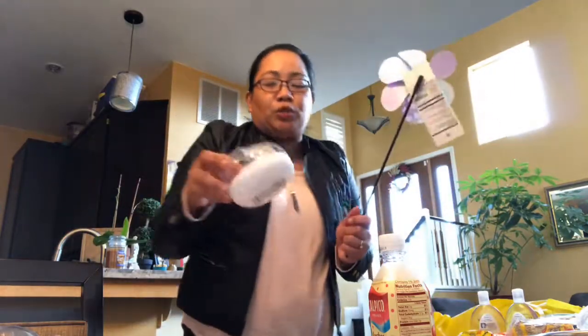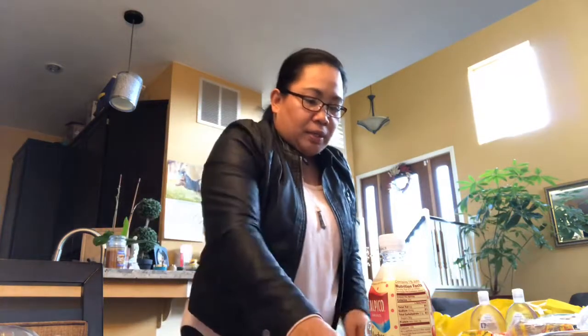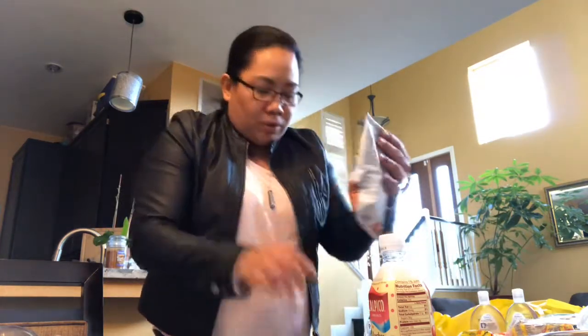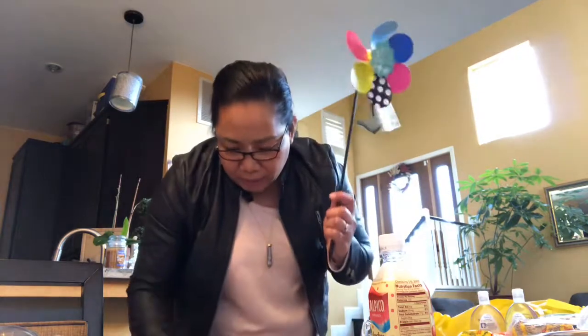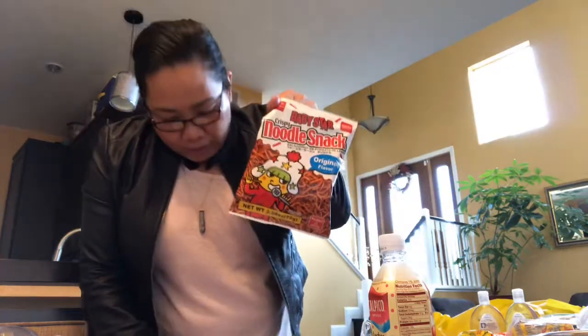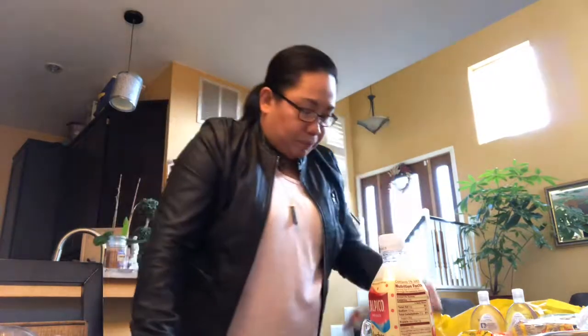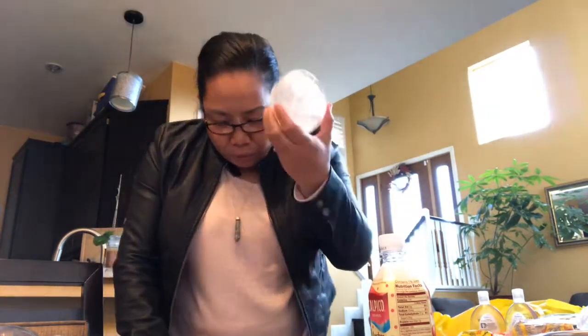The next one is a toothbrush holder. See? Toothbrush holder. Yung mga toothbrush. And then yung toothpaste. And then, bumili ako dito guys. Crispy. Oh! This is, sorry guys. This is $1.50. Okay? And bumili rin ako dito guys. Noodle snack. And this is, how much is this? This is $1.50 also guys. Okay, $1.50. And then, yung toothbrush holder natin is $1.50. Diba guys, mura lang, diba?